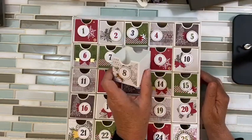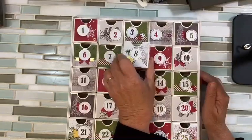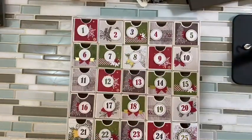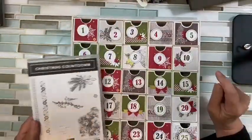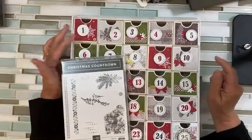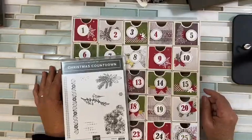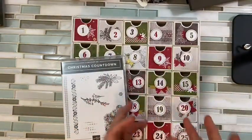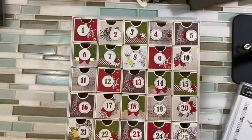So everything that you see right on this one comes in the kit except the stamp set. So this is the stamp set. Now, if you look really close, I'll show you where they are. I'm going to fess up. I've been searching for the past 20 minutes and I can't find my directions. It comes with a paper pumpkin kind of direction. It shows you what each one of these does.